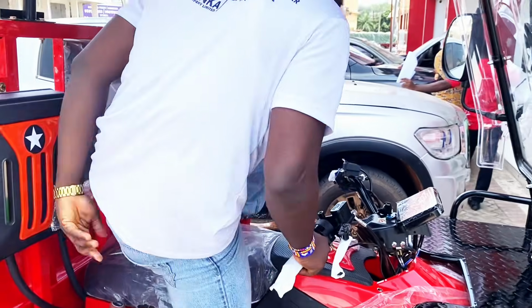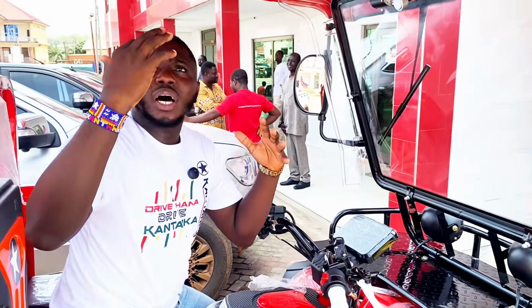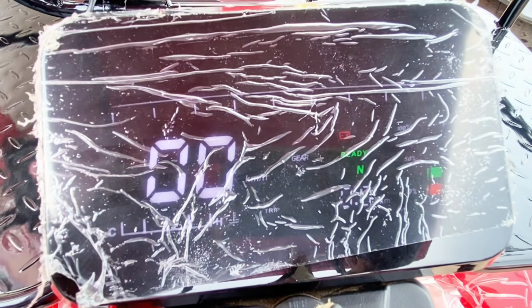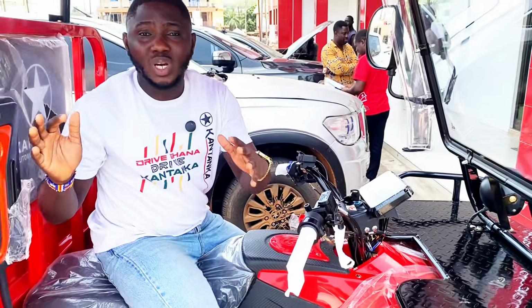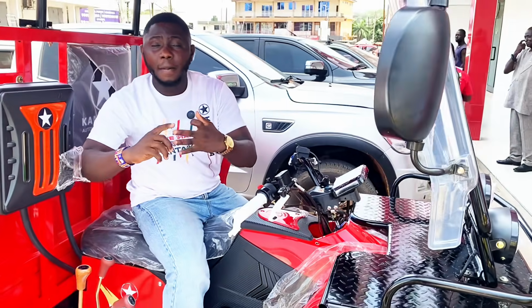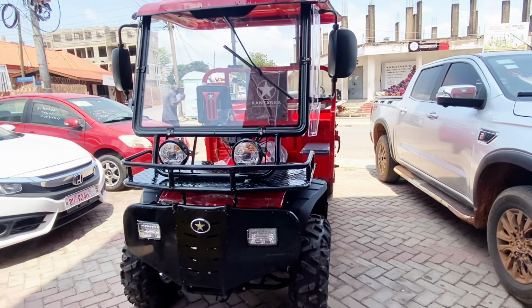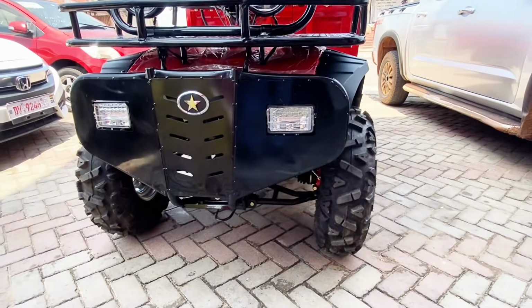Let me sit inside for you to see how everything is. So I feel good. If you are to use this in the sun, you are good to go. And it has this electronic screen over here. There is one thing that I want to let you know. Kantanka Boafo is actually built for traders. It is built for farmers. It is built for people working in the construction industry. In fact, anybody who would want to use this vehicle for occupational or work purposes, this is the vehicle meant for you.